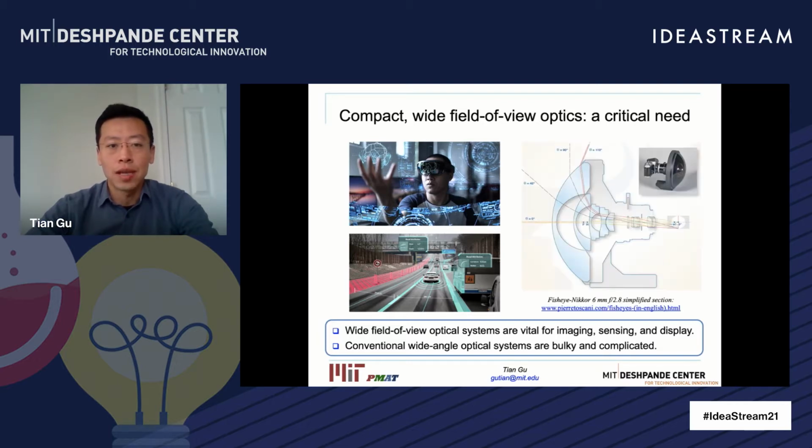Take the fisheye lens, for example. Usually, at least 7 to 10 lenses are stacked together to correct for the angle-dependent aberrations. As a result, the design complexity, bulkiness, and high costs incurred have limited the practical deployment of wide-angle optical systems.